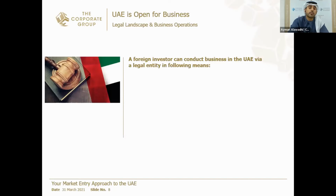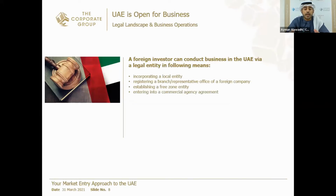A foreign investor can conduct business via a legal entity in the following ways. You could either incorporate a local entity, or register a branch of a foreign company of a parent entity, or you could establish a free zone entity. And in another way, you could appoint a commercial agent who would act as your distributor in the region. The commercial agent is governed through the mainland law, and it has to be a 100% Emirati shareholder.